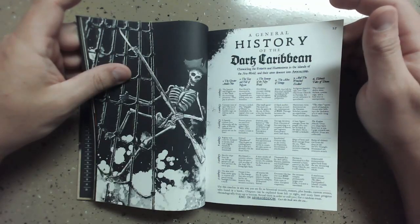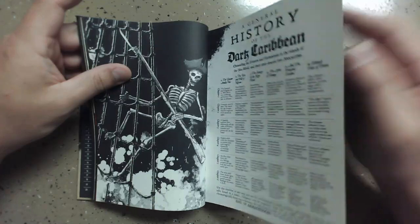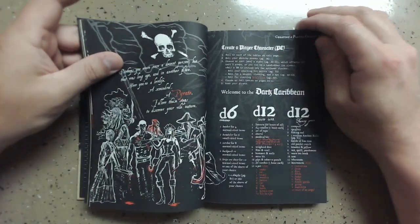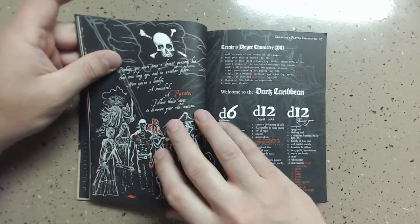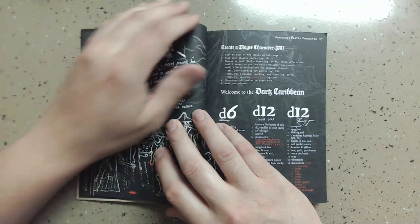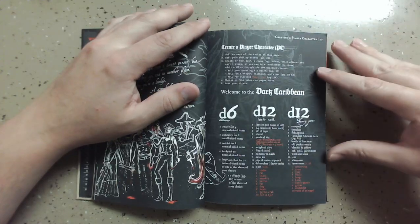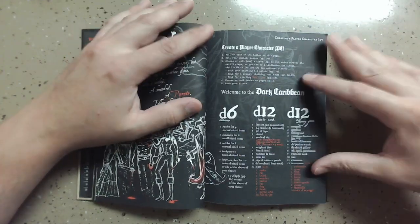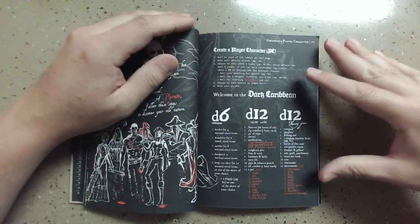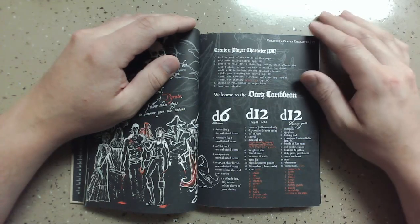But here's another. Yeah, it looks like a table. So here is character creation. Now it is similar, I believe, to the other games. There were some variations, but the base foundation for the mechanics is similar to the other games from what I looked at.